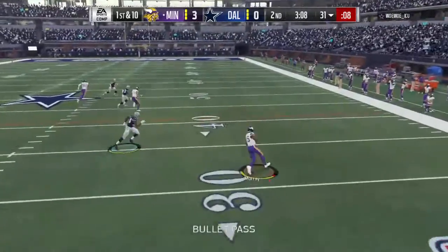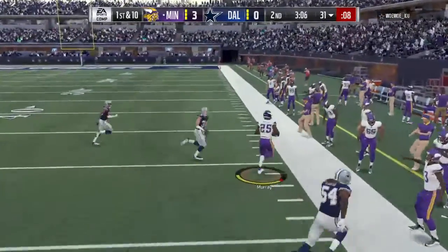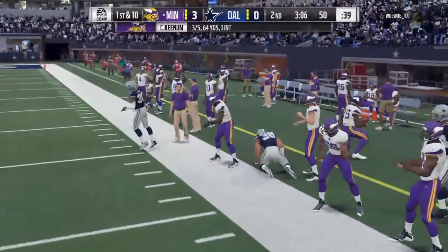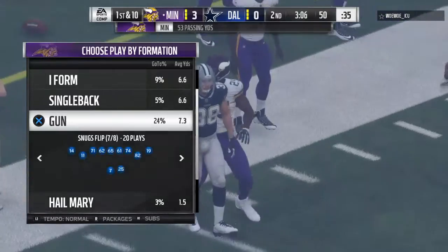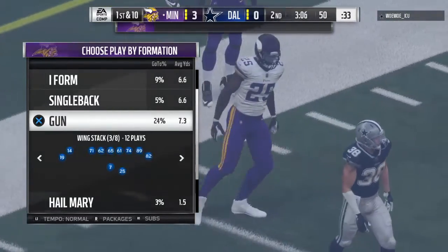Keenum now on first down. And he's going to find his man out of the backfield. That's complete. And he's going to be out of bounds right at midfield. And the play goes for 19 yards. Gives him a new set of downs.